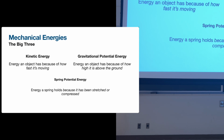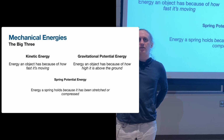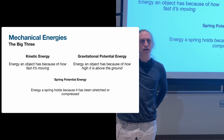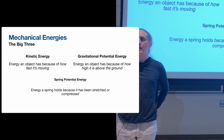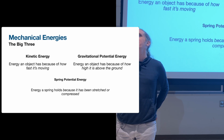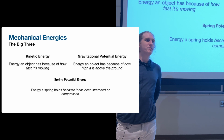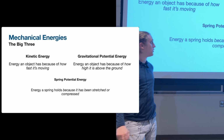This one is much less obvious, perhaps, but it's a thing called gravitational potential energy. Gravitational potential energy is energy that an object has because it is above the ground. So now I'm holding it up here. It has this thing called gravitational potential energy, and if I were to drop it, it would fall. One of the ways to think about why it would fall is that it has gravitational potential energy, and when I let it go, that gravitational potential energy is being converted into kinetic energy. That is one way to think about why this object falls.